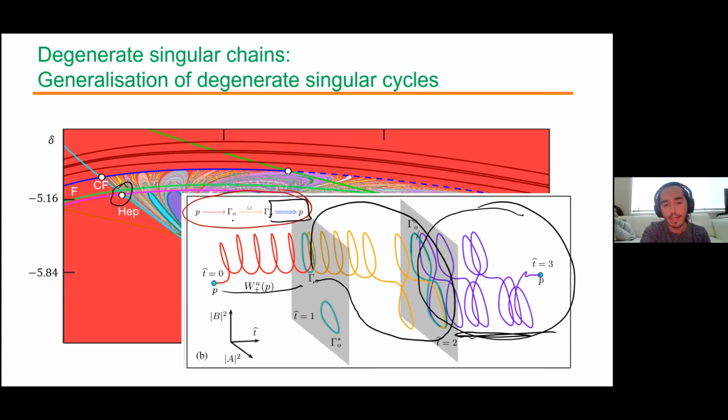And what we see here is that the middle part of this strip actually is tangent. And this particular situation is the one that actually explains the height of my E to P connections, right? And this is what we observe with our numerical approach, and we have numerical evidence on that. And what we're observing here is a generalization of these degenerate singular cycles, where we have this chain where we can connect from P back to P, but then I have this kind of path in between.